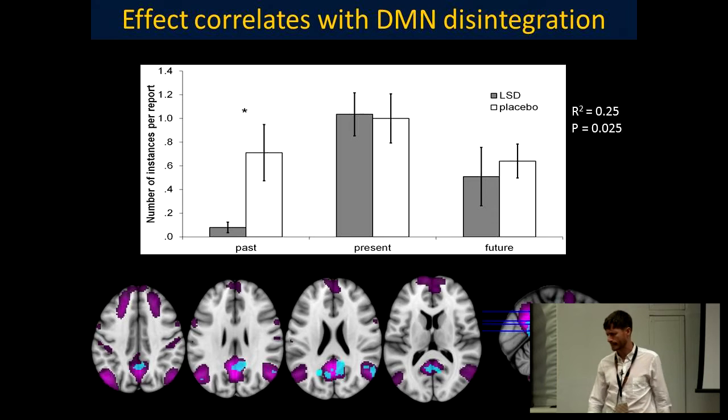So the greater the disintegration in the default mode network, the less often people would reflect on themselves in the past under LSD. So again, we're trying to tease away and crack apart this very difficult construct of the ego using different techniques in order to get a better handle on what it is. What's interesting when you think about the default mode network is that it's associated with reflection, introspection, and what some people call mind wandering, although that can be misleading.